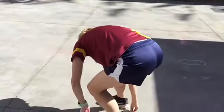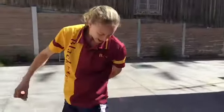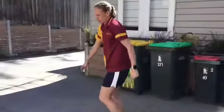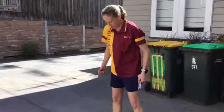Alright, now I'm going to measure the back of my foot where I landed, not the front, as my first personal best, okay? And then I'm going to have another go. The aim here is to see if I can beat that, alright?